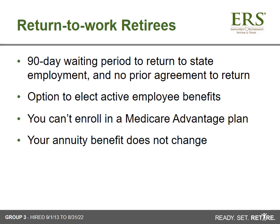When you end your state employment, you'll be switched back to retiree benefits, and your optional term life coverage amount will be based on the most current salary of $32,000, not the $48,000. Talk to your benefits coordinator about your options if you return to work for the state.